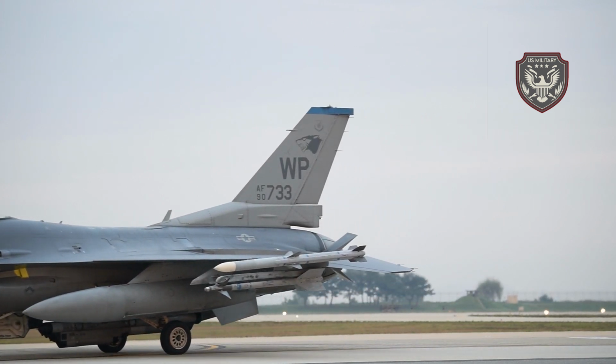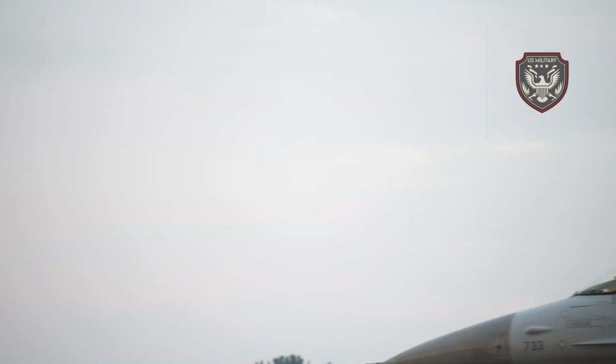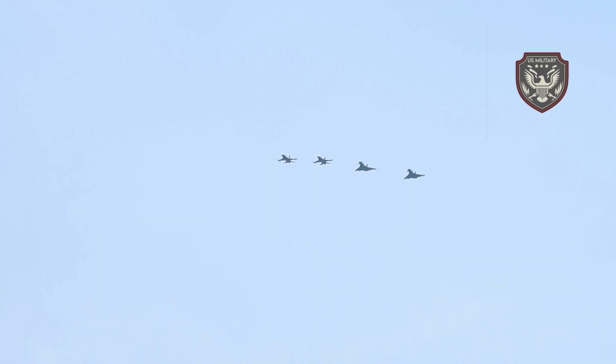U.S. F-16 Fighting Falcons from Europe arrived in the South China Sea.